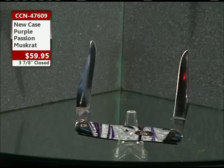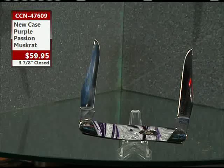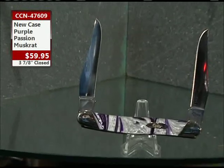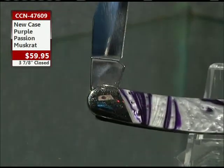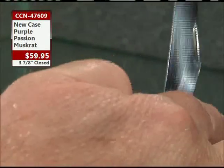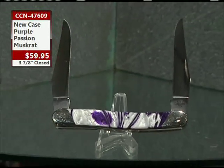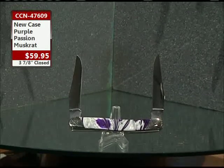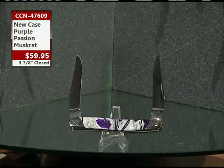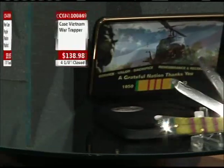Okay, we've got another special factory order muskrat. This is a Frost Cutlery exclusive because it has the slanted bolsters and the Case bomb style shield. It's purple passion Corelon. This is another longtime Michael Prater Corelon handle. He's been making this one for around 20 years as well. Beautiful purple passion Corelon etched on the master clip blade. We're going to show you the back side. It's going to be all different. Yeah, that one's got a lot more purple in it. Every one of these you get is going to be different because it's a poured material. It's all done by hand, and they've perfected it, and it looks great on knives. Stainless steel blades, $59.95.